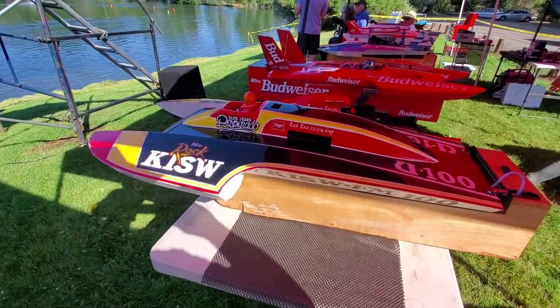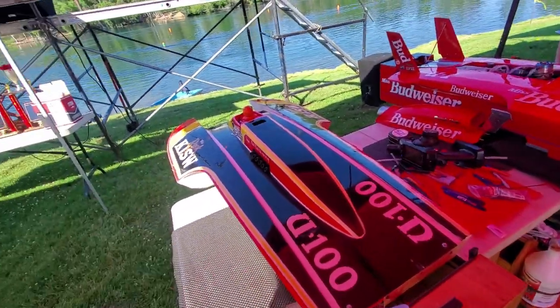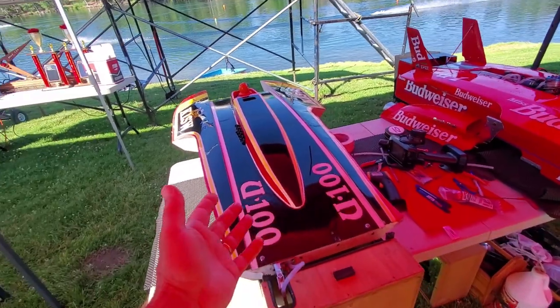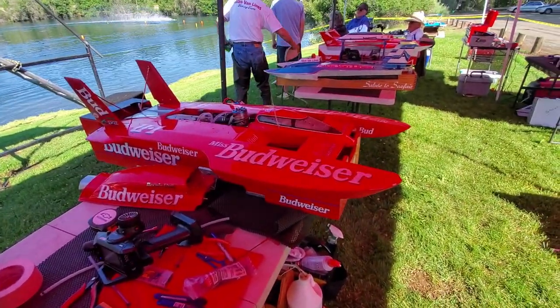Speaking of the rock, another rock. There was a time there weren't any here. Now everybody seems to have a rock. But there can only be one in each class, so we must have an electric, a nitro, and a gasser.